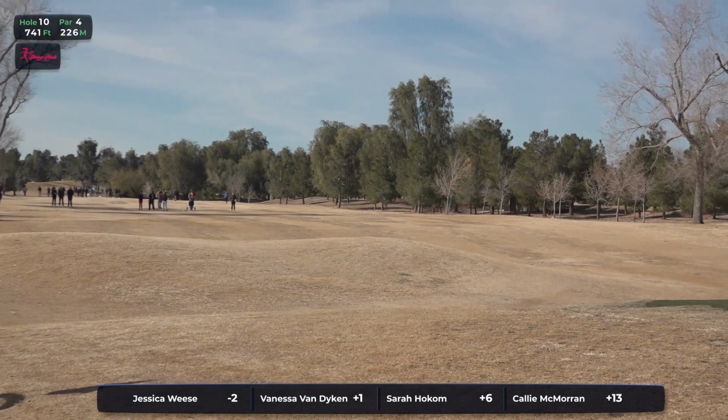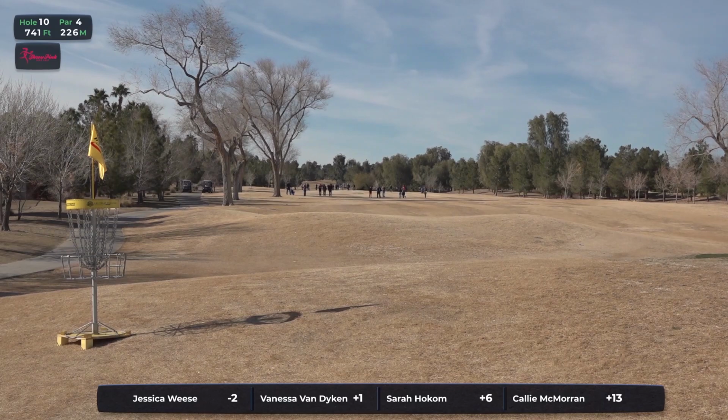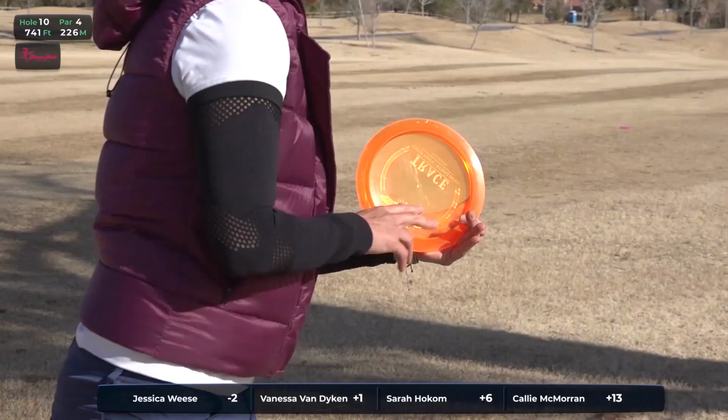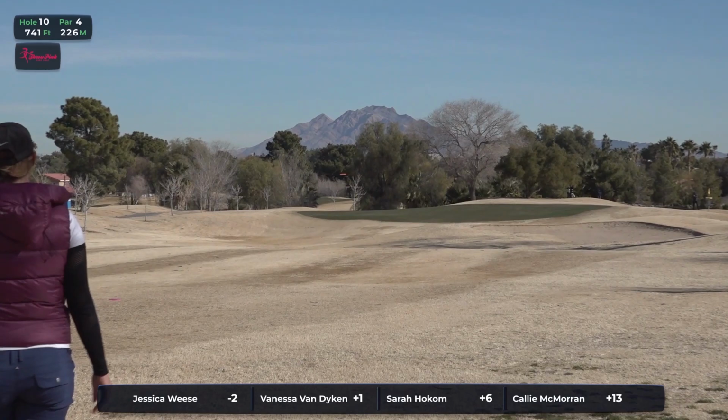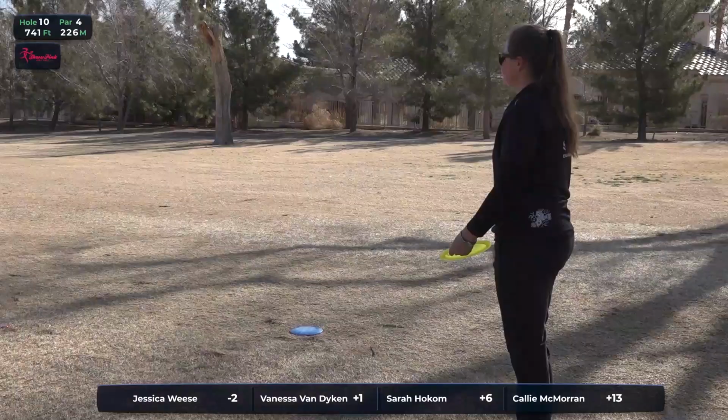Yeah, I imagine Jessica here is going to be playing a forehand that just puts her close to the green with an easy approach. Yeah, I mean, if you're splitting this hole in half, you're looking at about 375 per throw. There's a little downward slope at the end that they can play to their advantage. And we'll see if that's going to be enough for Hokom. And that's going to be a little bit short.